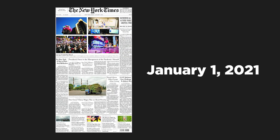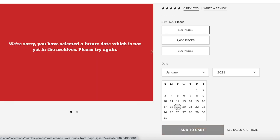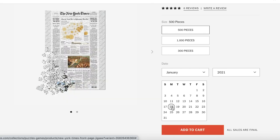But one of the great things about this is that you can really customize it to the difficulty that you want. So a really old one with tons of really densely packed text and no pictures would definitely be way harder than a more recent one with pictures and different things breaking up the page, a lot more different design elements. And something else that I noticed is that you can literally buy them up to today. Each day they add that day's page as an option. So I'm filming this on January 18th and you can see that I can add January 18th to my cart. If I go for tomorrow, obviously I can't do that, but it is totally up to date.